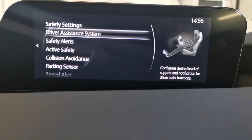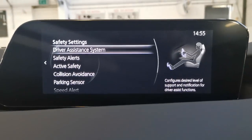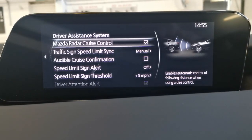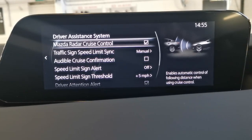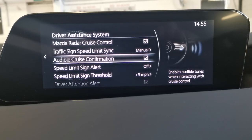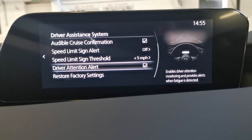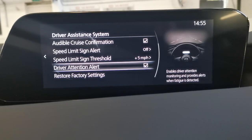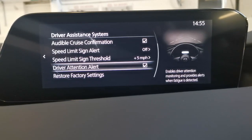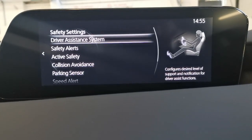Safety settings, driver assistance system here on this vehicle. Mazda radar cruise control, we've talked about that earlier. Audible cruise confirmation, within itself a good safety feature, standard on this vehicle. Driver attention alert senses when the driver may need a break. I used to think that was a gimmick until I had it in my car, and it's just terrific.